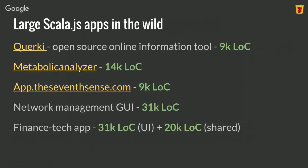Here are a couple of examples of large Scala.js applications out there. Quirky, which is an open source online information tool, you can actually access it. It's in beta right now, but you can see the source code in GitHub. It's pretty big. There is a metabolic analyzer for doctors, 14K lines of code, also in live use by medical people. There is a Seventh Sense application.